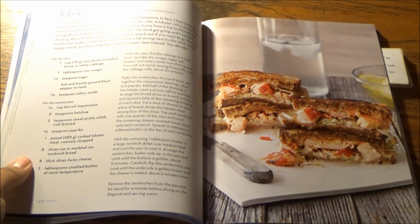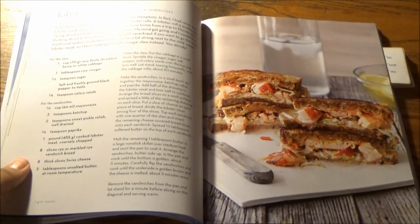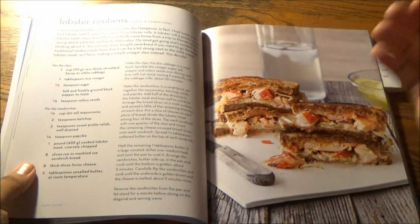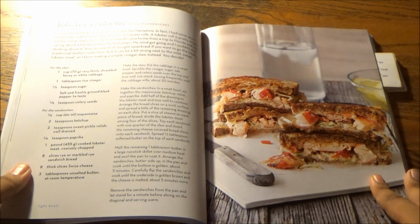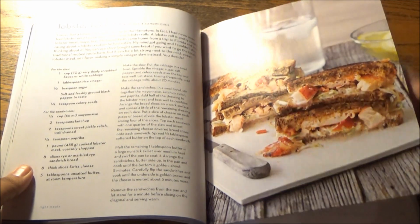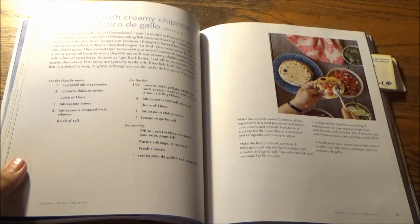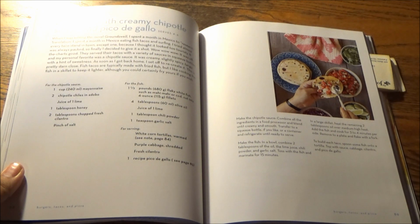It doesn't get any better than that, but what about lobster Reubens for lunch? I would say that this is partially inspired by Beach Bites. These lobster Reubens, a lobster roll with benefits, will make 4 sandwiches, inspired by the Hamptons of all places. Next up, we have here fish tacos with creamy chipotle sauce and pico de gallo. That'll serve 4 to 6.